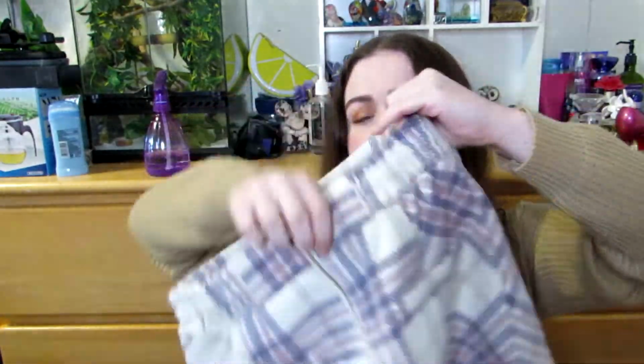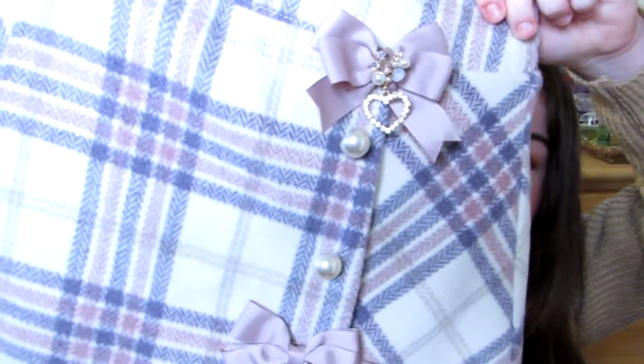It has a zipper. It has some elastic. It also has pockets, which, oh no, they're fake pockets. Y'all know how excited I was for the concept of real pockets on a skirt? Nope, they're just little fake ones. It's cute. But look at the pearls and all this stuff. This is so cute. It's very my style. And what I like about it is it's really thick. It's actually a really nice material. Again, I don't know what the material is because I can't read Japanese, but it feels really warm.